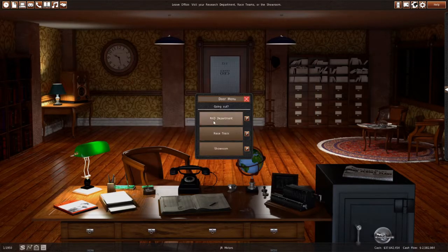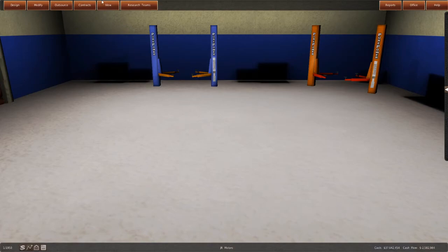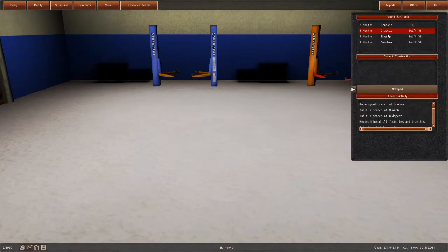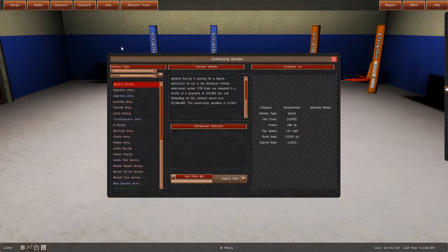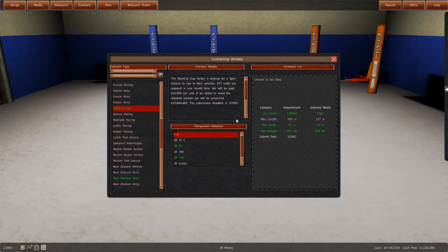Delete all. We need to look at more contracts because that's what's bringing the money in at the moment. How are we doing up here? Chassis done in 2 months. The rest is going to take a bit longer. We're going to go contracts, vehicles. Change it to all. Oh, so Gearcity Cup. You want a chassis. Two of ours apply. 125. You're willing to pay a lot of money for that.